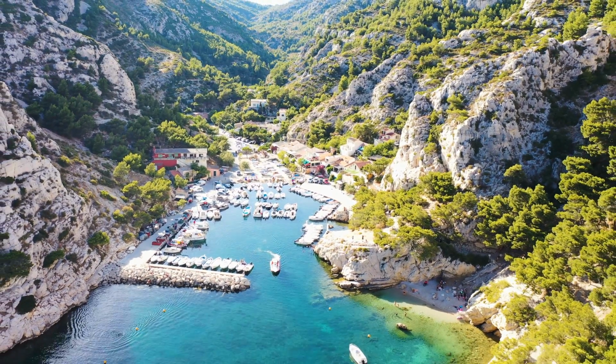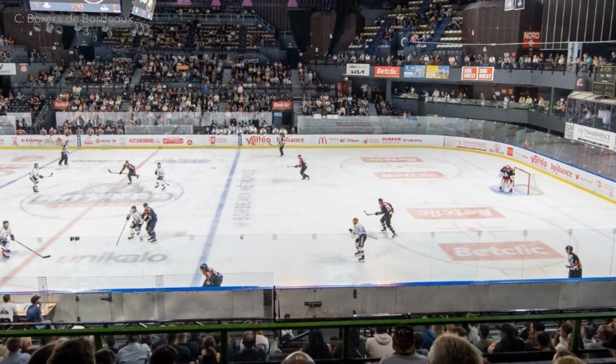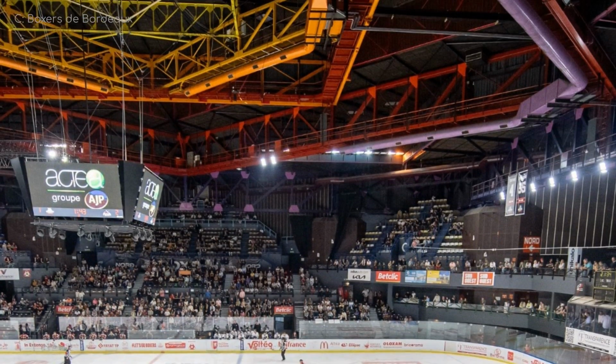And those were the Ligue Magnus arenas. My favourite of the lot has got to be Patinoire de Mériadeck. It's just such a visually striking and unique design.